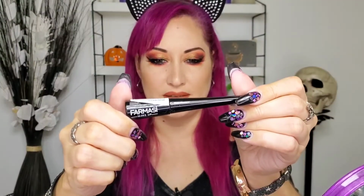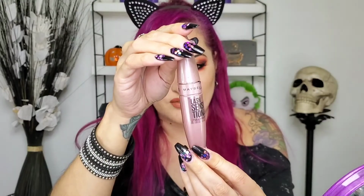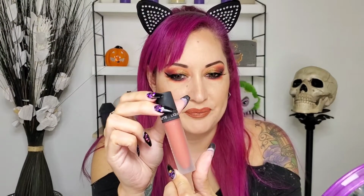So I use this Pharmacy liquid eyeliner to do the wing eyeliner, and I use the Maybelline Lash Sensational for mascara. And I use the Wispies from Salon Perfect. I trimmed the outer corners so I can make an outer corner lash. I love these, and this is style 614. For lips, I use the Dose of Colors in shade Campfire, and I topped it off with the Lunar Beauty in Zaya, which is this one. I love this one a lot. This is so good.